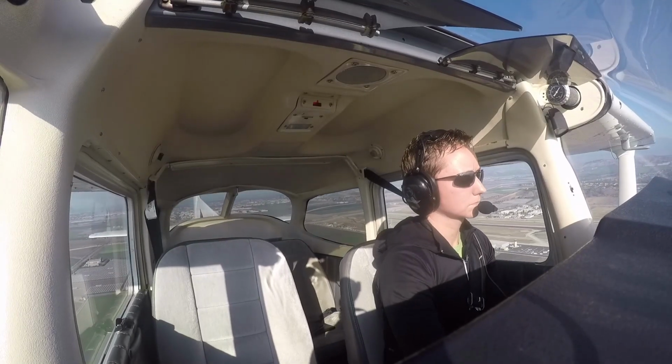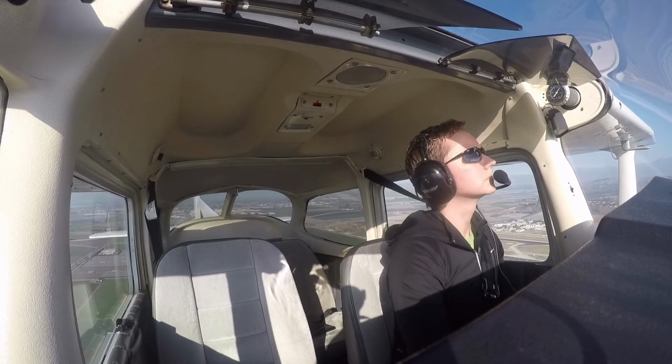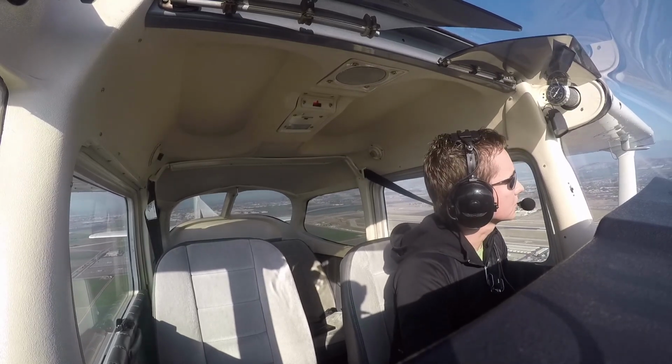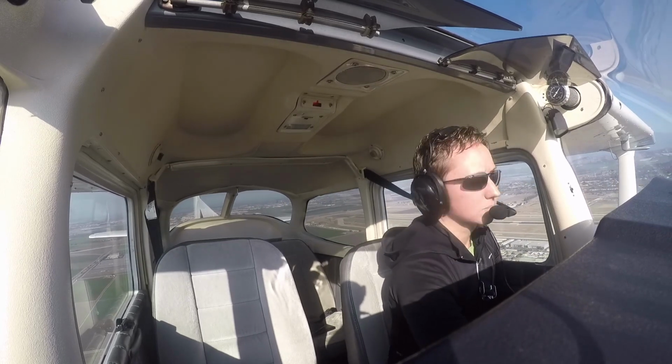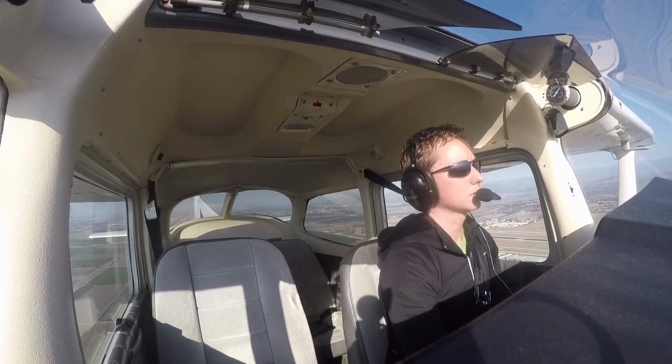Cessna 733 Foxtrot November, traffic departing the transient ramp will be a helicopter crossing at the abandoned portion, then proceeding westbound via the 101. Looking for 733 Foxtrot November. Cessna 733 Foxtrot November, previously called traffic no factor. Traffic no factor, 733 Foxtrot November.